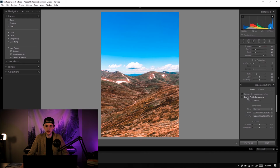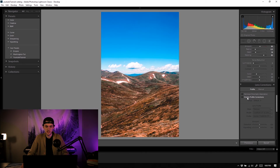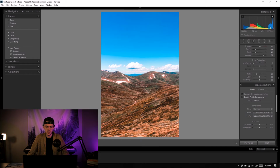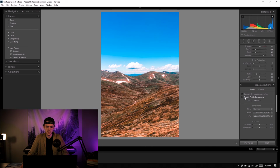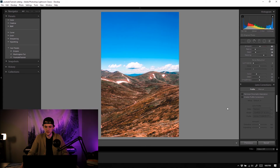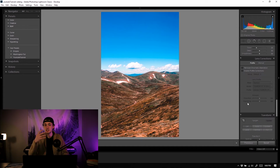Let's just try enabling profile corrections here. It's pretty much just getting rid of this vignette. It's fixing some of the distortion down here, because this was shot at 24 mils on a cropped sensor, so it's actually pretty wide. So it's fixing some of that, but I honestly like this vignette that it's giving. So the natural vignette of the lens, I'm gonna keep that for now.